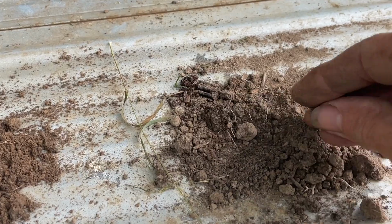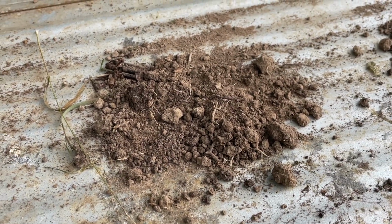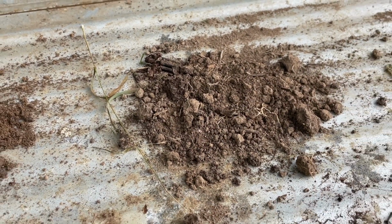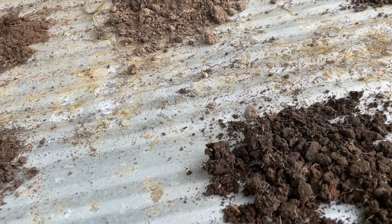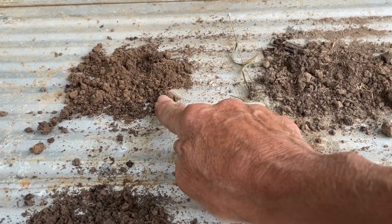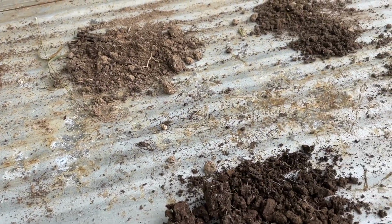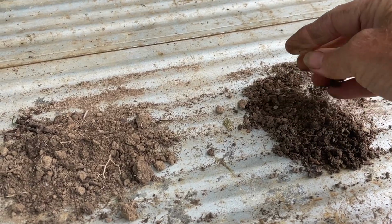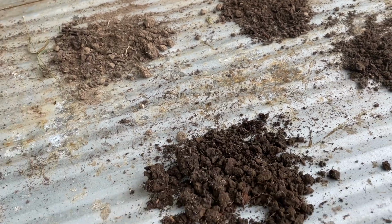This has probably been a little bit more disturbed with me planting, but yeah, the strawberry bed, I think I'd need to keep working with lots of compost on that. But that's quite an interesting result. I would have thought the lawn would have been the poorest soil, but it turns out that the strawberry bed and the zucchini bed aren't looking that great in comparison to the others.